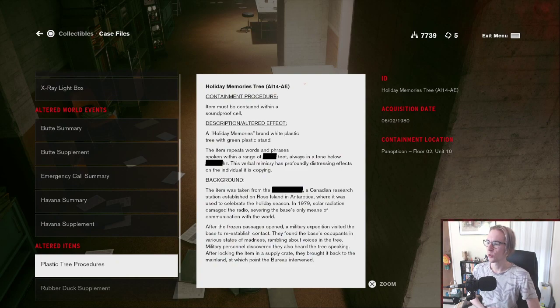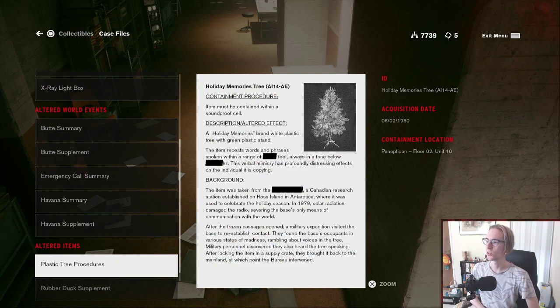Holiday Memories tree. Item must be contained within a soundproof cell. A Christmas tree. Okay. A holiday... Oh, start again. A Holiday Memories brand white plastic tree with green plastic stand. The item repeats words and phrases spoken within a range of blank feet, always in a tone below blank hertz. Verbal mimicry has profoundly distressing effects on the individual it is copying. The item was taken from the Blank, a Canadian research station established on Ross Island in Antarctica, where it is used to celebrate the holiday season.